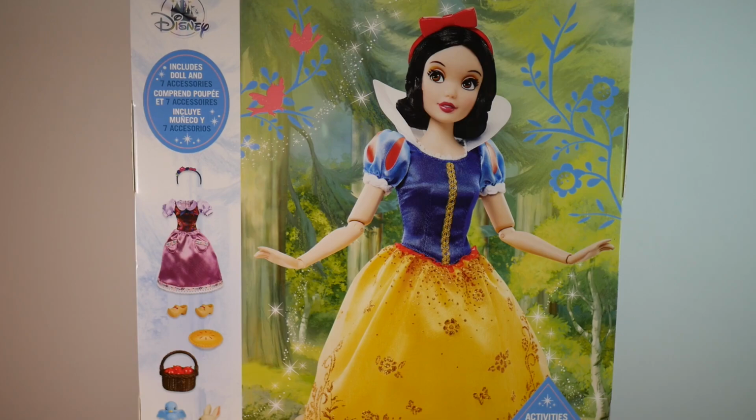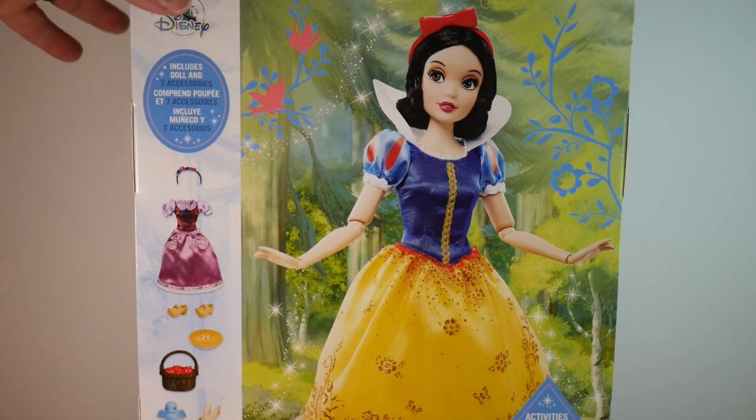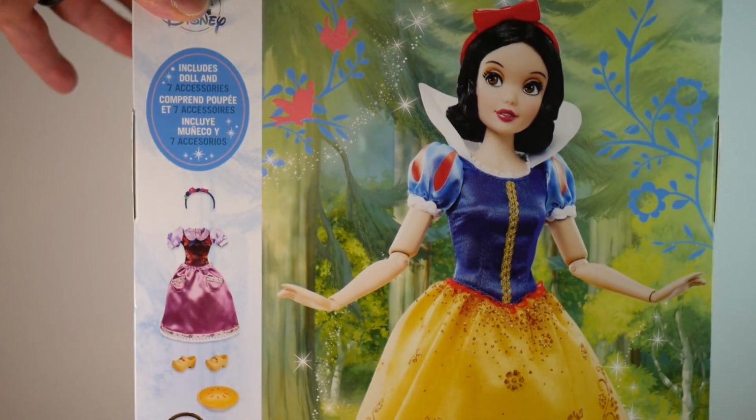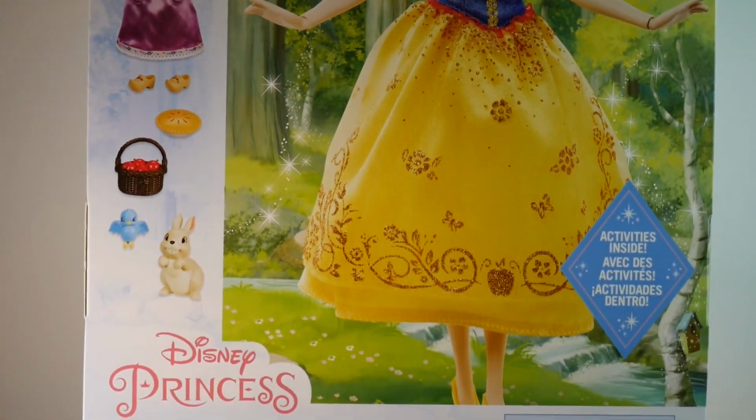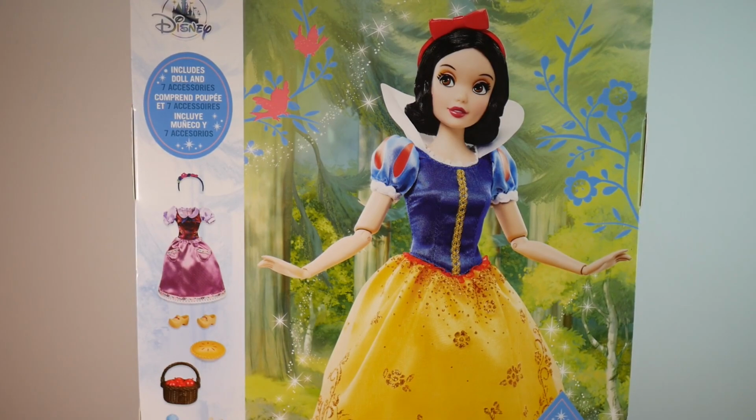There are a lot of these dolls. They're probably the next step up from the standard dolls that they sell in the Disney store. With this one, you do get extra items, so you get an extra outfit and accessories. Whereas with the standard doll, you literally get the doll in the outfit that she's in and that is it. You get nothing else and the box is a lot smaller.